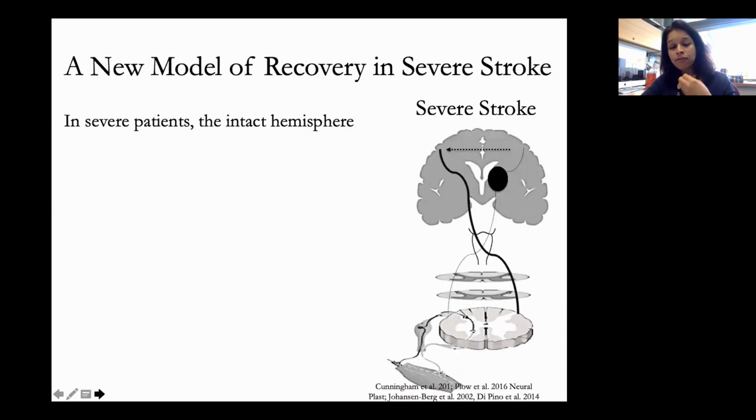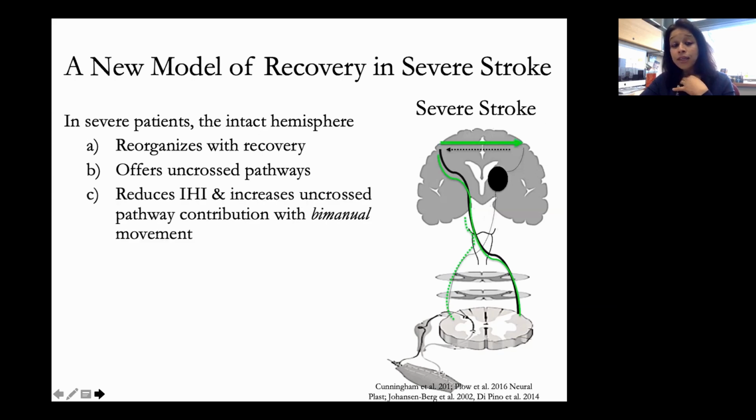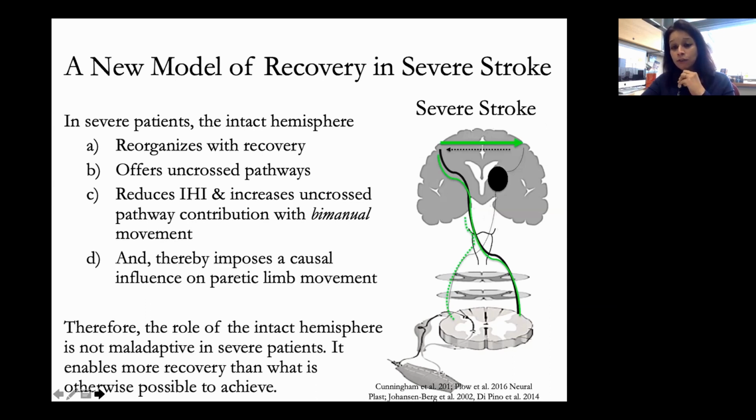So overall, based on several lines of evidence, it is now realized that the intact hemisphere reorganizes with recovery in patients with stroke, is not always competitive and inhibitory, and has uncrossed pathways that can serve as alternate resources when the crossed pathways have suffered from the insult. The intact hemisphere can actually reduce interhemispheric inhibition and increase the contributions from the uncrossed pathways to serve as helpful resources for paretic extremity movement, especially with bilateral therapies. And it may have, therefore, the causal influence that Sven Bestmann and others had highlighted in patients who are more severe. So the role of the intact hemisphere cannot be just unilaterally maladaptive; it is more nuanced and maybe more helpful for patients who are more severe.